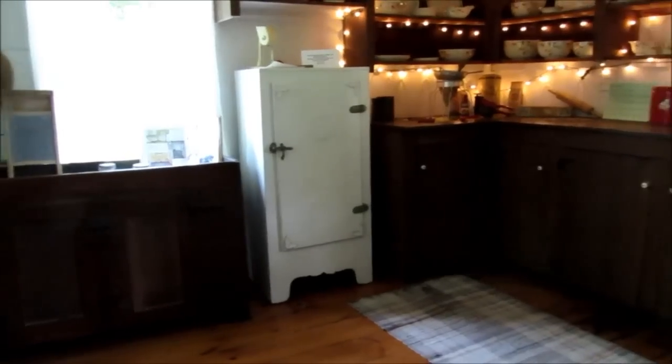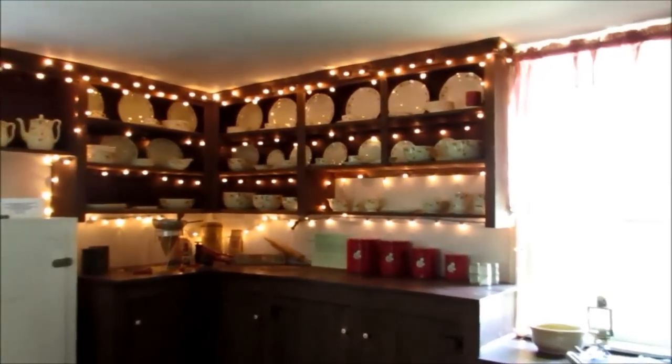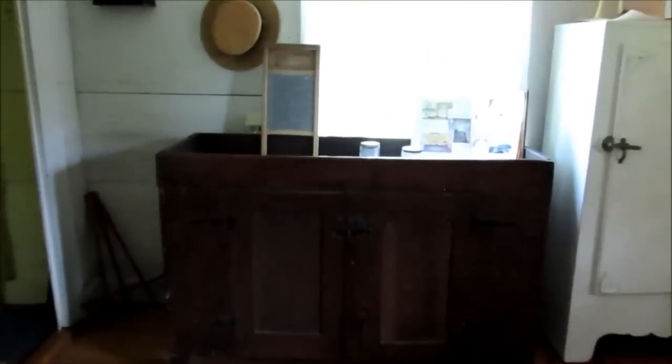It's set up as a 1930s kitchen. Oh, a 1930s kitchen. Well, again, wow, nice. This house has been here since 1781, for 233 years.